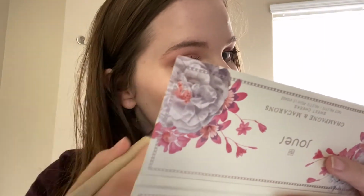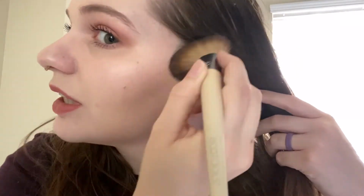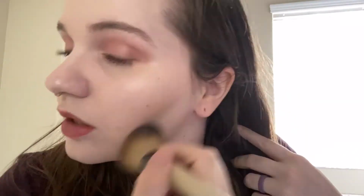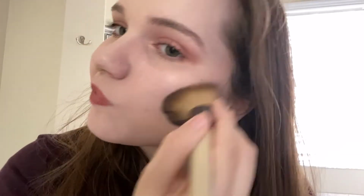So I'm going to start with the bronzer. Now, I'm not much of a bronzer girl. I only own one bronzer besides this now. And I feel like because I am so pale, sometimes it can look just a little too unnatural, but I do think that this one is a pretty color. So there it is. I'm going in very light because since they are so pigmented, I feel like it's really easy to go overboard. Maybe if you're not as pale as me, it may not be as much of an issue, but just something to note.